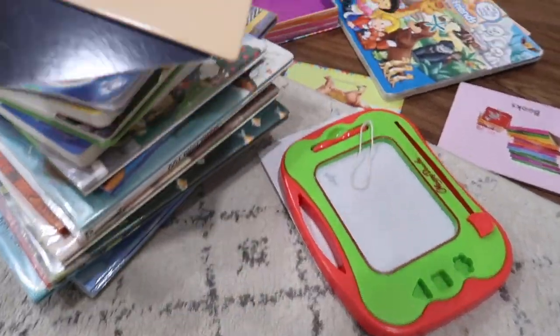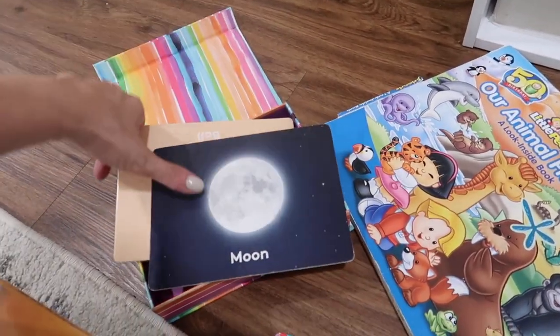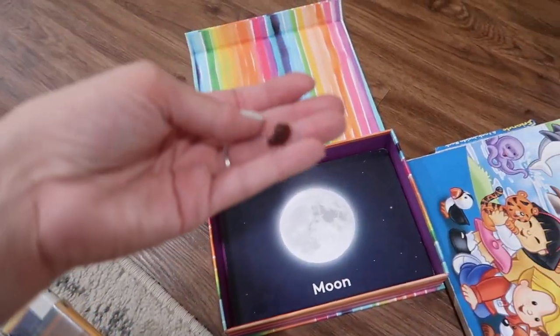Jackson took out all of the flashcards. There's flashcards everywhere, my friends. This is a random raisin. Why is there a random raisin over here?